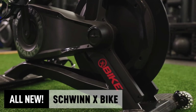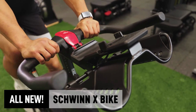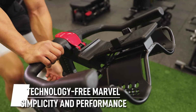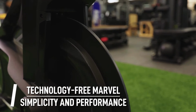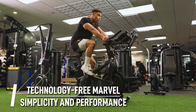Switching gears to the Schwinn X bike. This bike offers a technology-free experience which is ideal for those rhythm-based group cycling studios, as well as home gyms and personal training sessions. The emphasis here is simplicity and getting back to the basics, which is something I can truly appreciate. The Schwinn X provides a raw, unadulterated cycling experience that helps you focus on what's essential, your performance.